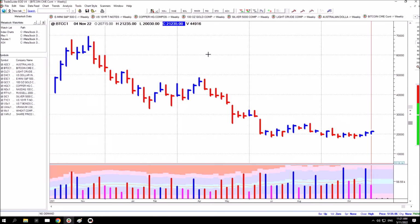Bitcoin futures. We looked at this in a bit more detail last week. Here are the breakdown lines. And here's the highs of this little range. And you can see prices pushed up to the highs of this little range within this zone. This is the zone here, where prices traded sideways for some time.